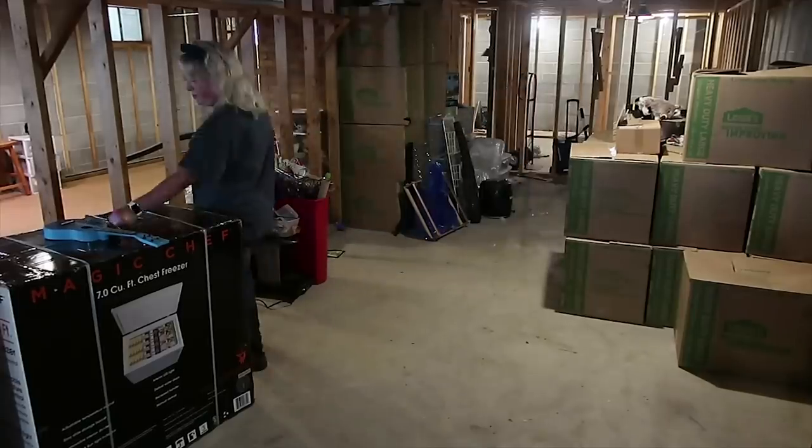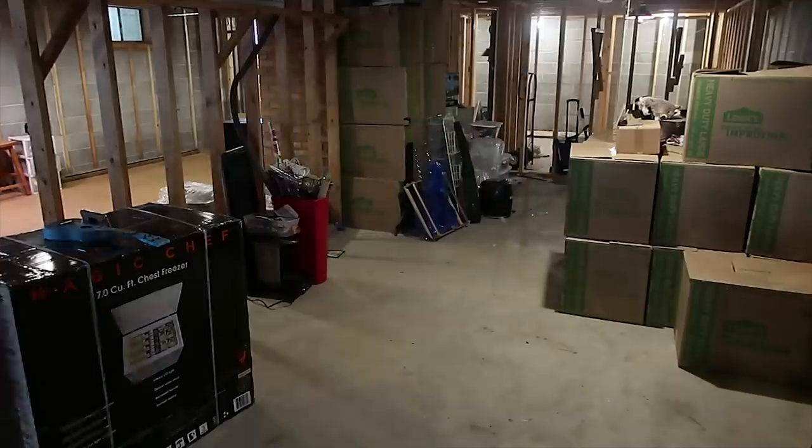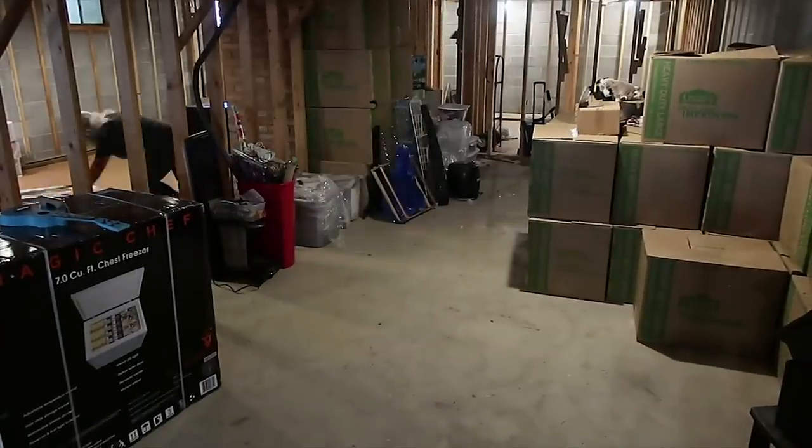And so now I'm just going through the items that are on the other side. I'm just carrying them over. Travis and I were down here the other day talking about future plans and what we could do with this basement. We're not sure yet.